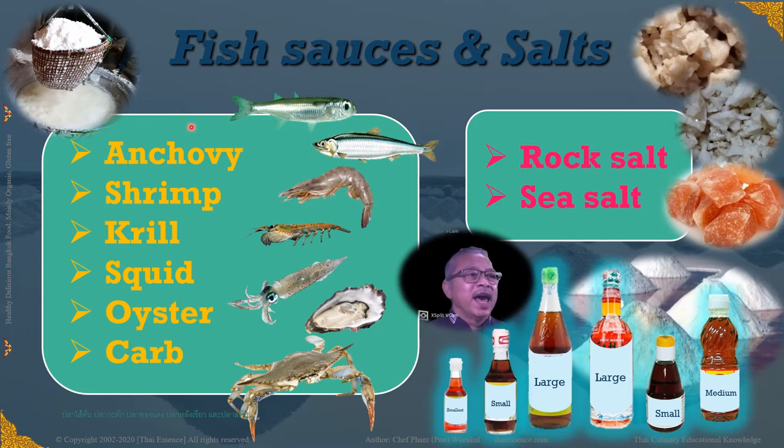And then they add sea salt, and a little bit more sugar to balance it, so it doesn't have that jumping taste, where all is salty. If you have the salty, with a little bit of sweet at the end, that is pretty much fish sauce.